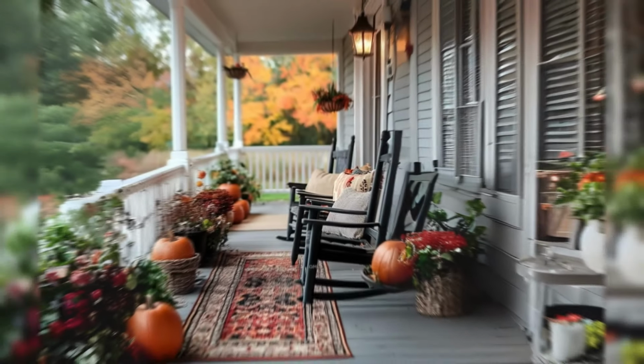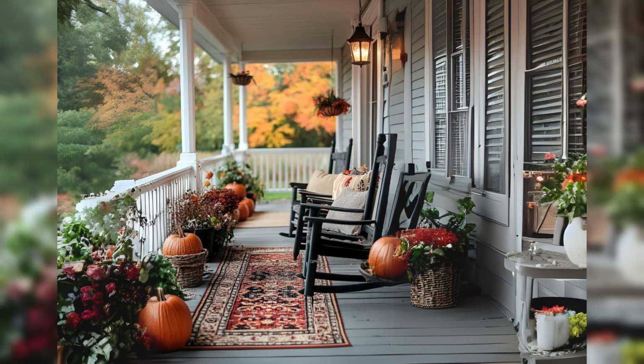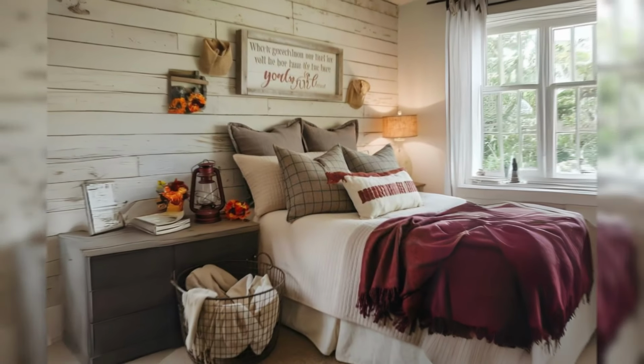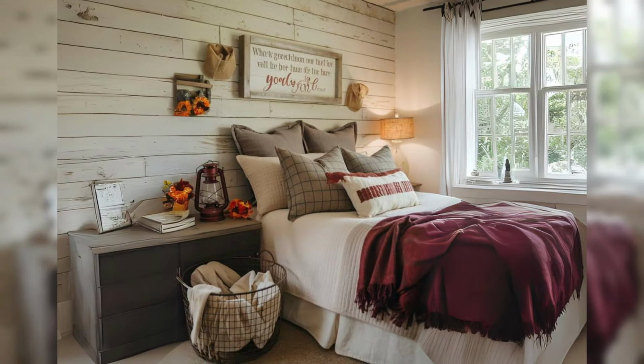Layered bedding for warmth and comfort. One of the simplest ways to make your bedroom feel cozier in the fall is by layering your bedding. Start with soft, breathable sheets and build up with a chunky knit blanket, a warm duvet, and decorative pillows. Opt for rich fabrics like flannel, velvet, or wool to add texture and warmth. This not only makes your bed more inviting, but also creates a luxurious, layered look perfect for colder nights.